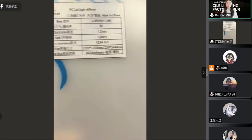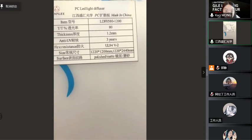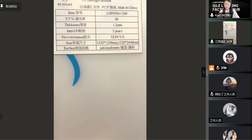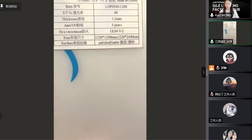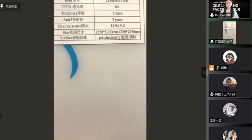Yes. Okay. The next one is the new item. Lightning is LDF 0580 and 1200. The light transparency is around 80%. The thickness is 1.2 millimeters. Anti-UV 3 years indoor. Fire resistance is UL94 V2. The surface is also polished on one side and the other is matte. I can show you now. This surface is polished. It's like a mirror, as you can see. The other side is matte, so you can see.